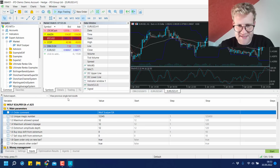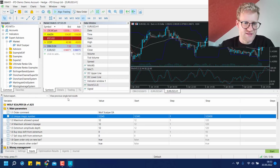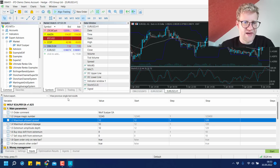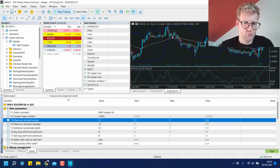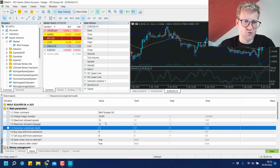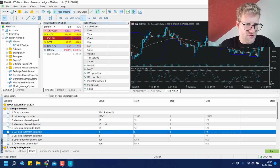So first of all, this is just the order comment for every order. This is the magic number, which is a concept of expert advisor programming and has no effect on the functionality. It just helps the different EAs to find their own trades. Then we have a maximum allowed spread. So it looks like if your spread is too big, this EA will probably not trade. And this kind of makes sense because it is a scalping program, and scalping programs usually have a problem if the spread is too big, right? So extreme amplitude depth, I don't really know what this parameter does.